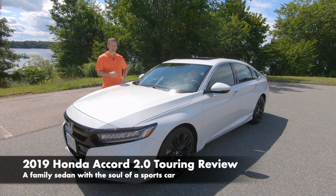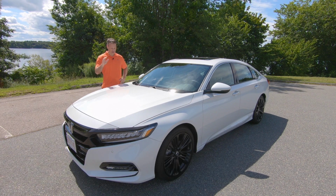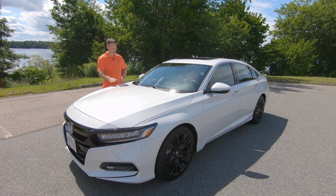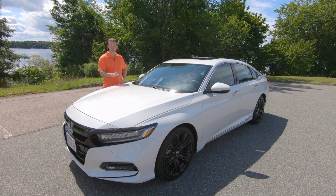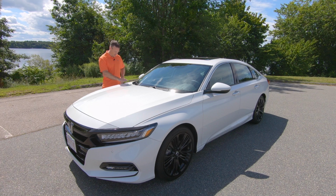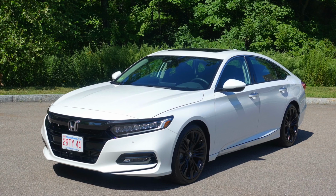Today I have a 2019 Honda Accord 2.0 Touring to review with you. This is in a white platinum pearl color. The pearl is really beautiful. It adds a nice silver bluish fleck to it, and I'm going to try to get some pictures and some closer videos so that you can see that.